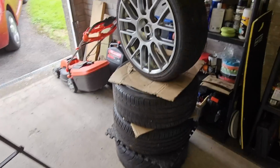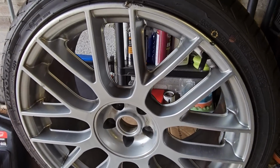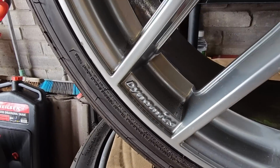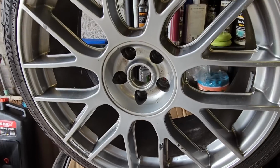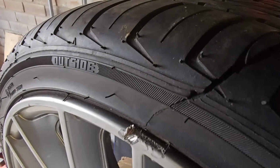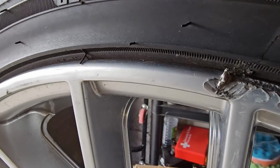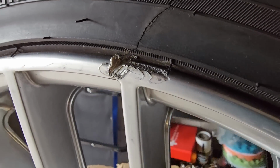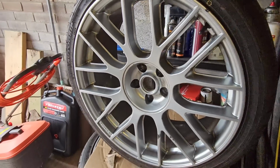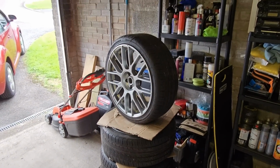And then of course the pièce de résistance, some new sick rims, some Dynamics 19 by 8.5 I think, but I need new tyres because look at that horrible cut there. I need to do some sanding and some filling and a bit of painting, but they were 400 quid and I think they'll make Doug look pretty cool.